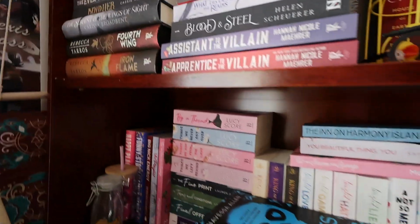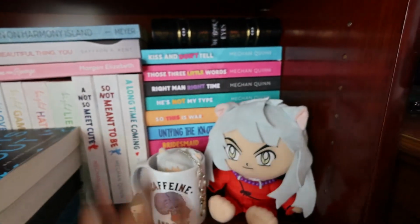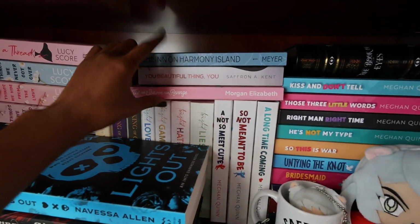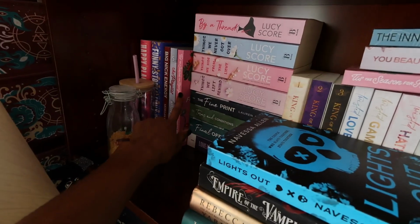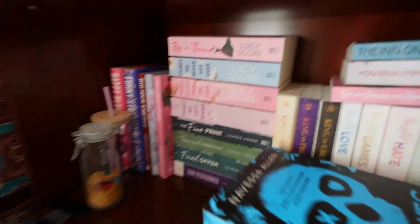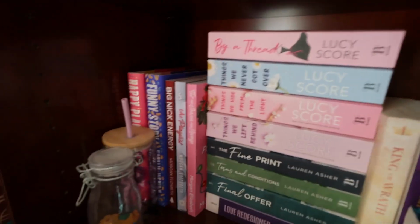There's that. Now this is more of my rom-com shelf, so to speak. All of my Meghan Quinn books, obviously my little Inuyasha stuff. Meghan Quinn, Anna Huang. These are some books. I've read this already, but I want to read it again so I can annotate it differently. I want to go ahead and read these two. I just like how this looks right here. Hold on, let me move these. It just looks so neat.